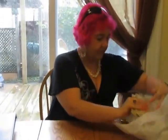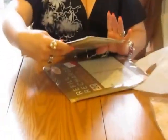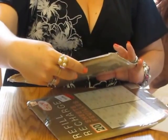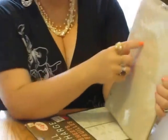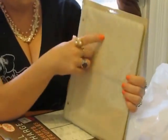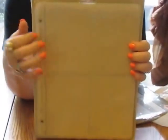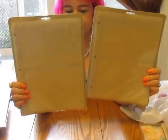And then, I just couldn't pass these up. These are pretty old-fashioned, but they are refill sheets from back in the olden days of photo pages. These are 3.5 by 5 pocket pages, and they have the little bumpy pages so you can't see through them, but they're double-sided. I'll definitely use these in a Project Life album. Unopened, two packages, about 40 sheets for 3.5 by 5 photo pocket cards. I think those are great.